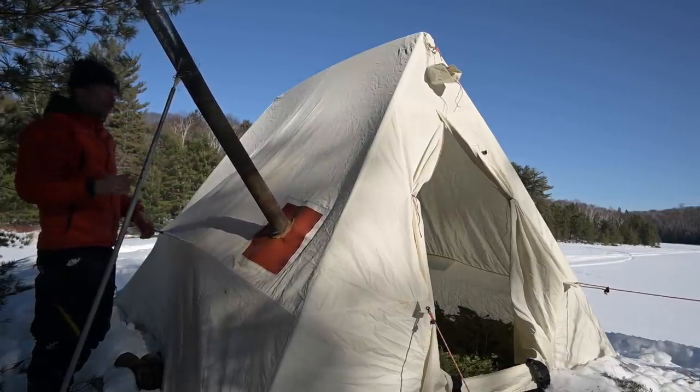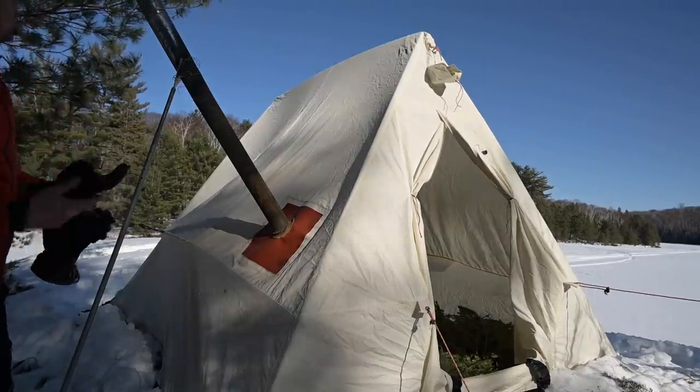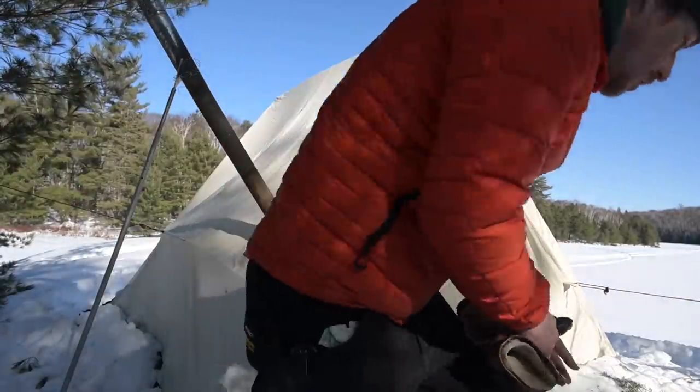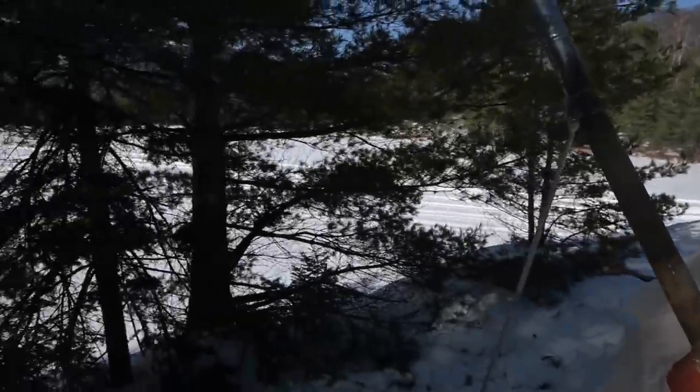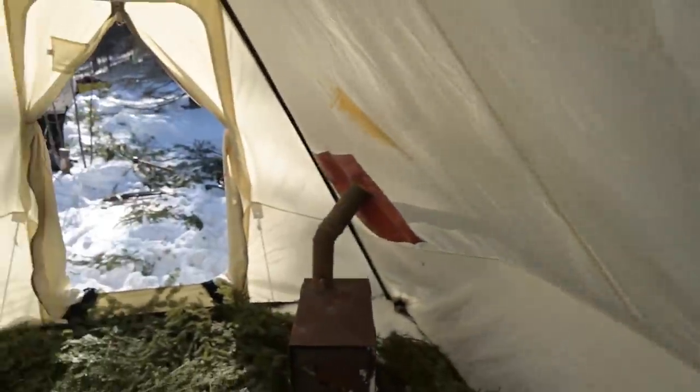Bam! Nice and easy. If it holds up to that wind, we know it's good. Beauty spot. Couldn't ask for more scenic. That big rock there. Mike did an amazing job of laying the boughs in here. It smells like Christmas time all over. All the time.